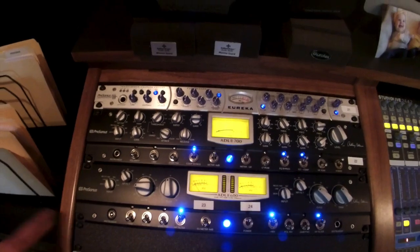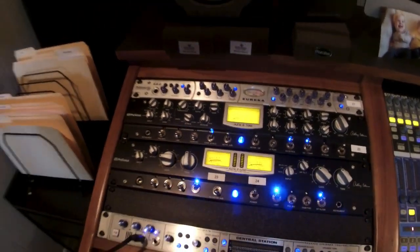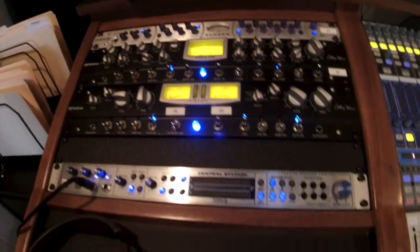Really great. They're tube preamps, but they're not super beefy tubes, if that makes sense. So you can get somewhat of a clean sound out of them without having to go crazy thick.